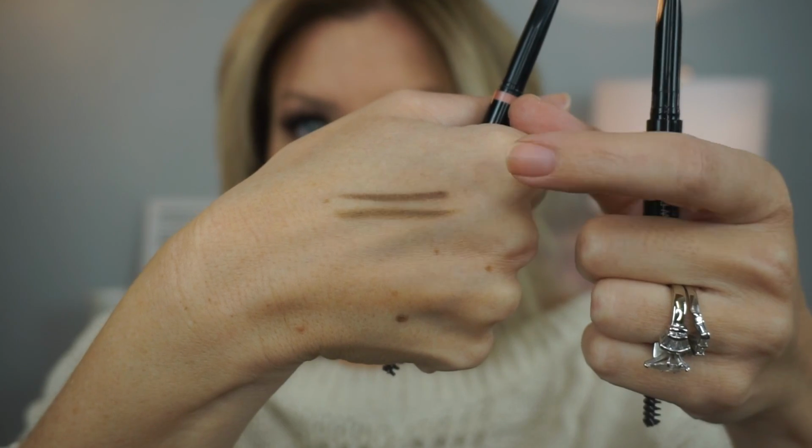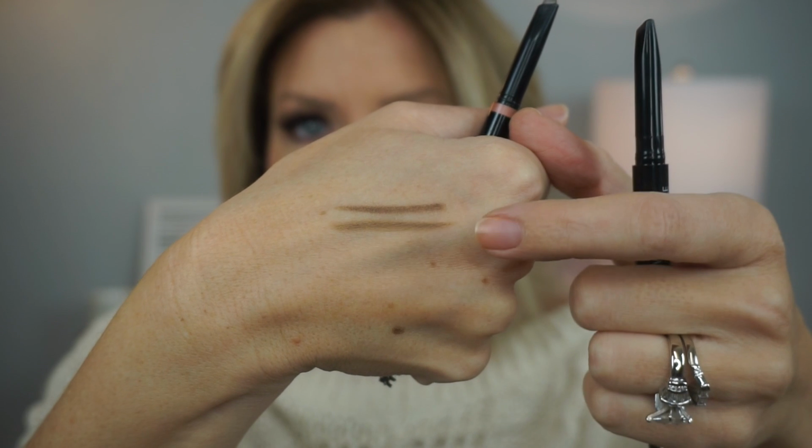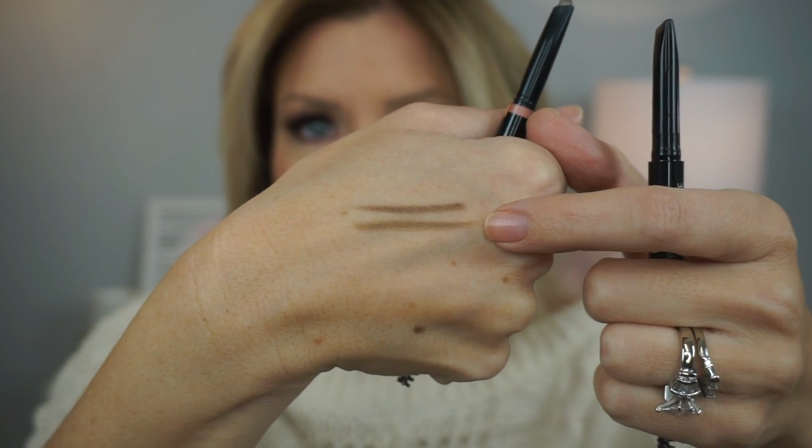So let's see how the Wet n Wild compares texture-wise. It's a little less dry, but then again, this one is new. I've had the brow definer for a while. Now looking at the swatches on my hand, I would say that the ABH, and I'm just going to call it ABH because it's easier, is a little bit warmer. And the Wet n Wild, to me, is a little bit more of a true taupe. So the top is the ABH brow definer, the bottom is the Wet n Wild.